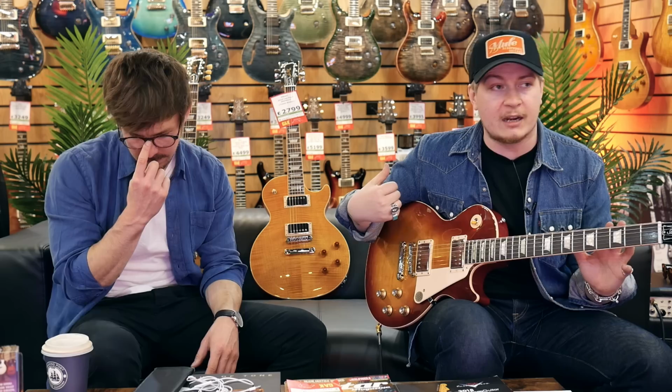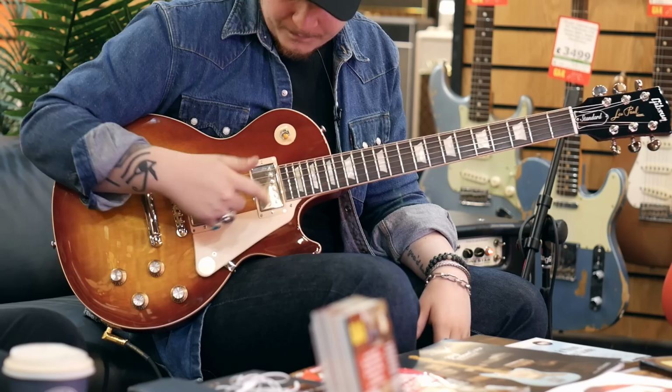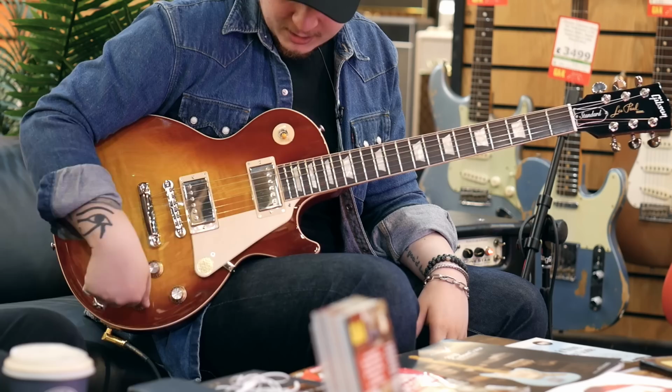You can always buy those pickups aftermarket if you really like the lower output pickups, because you can buy Gibson pickups. These sound really cool. I just prefer having a way lower output pickup. Cool. So here's the bridge. Once again, I'll be a bit more dynamic, just like I was on the 50s, and you can hear the characteristics of the pickup, hopefully.